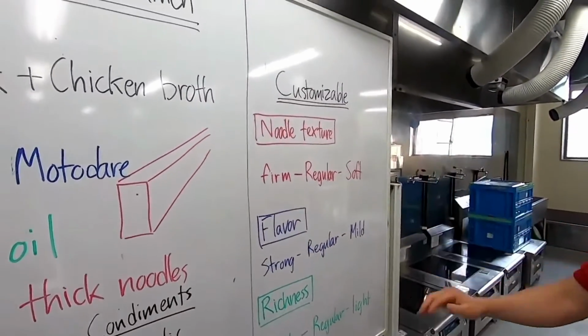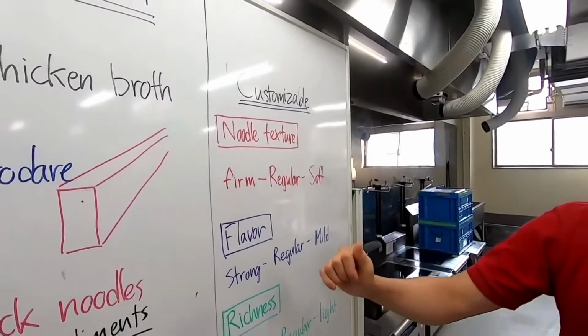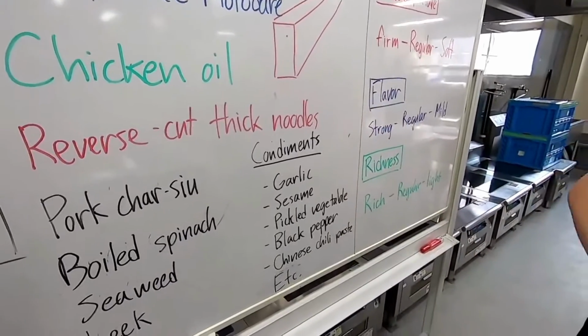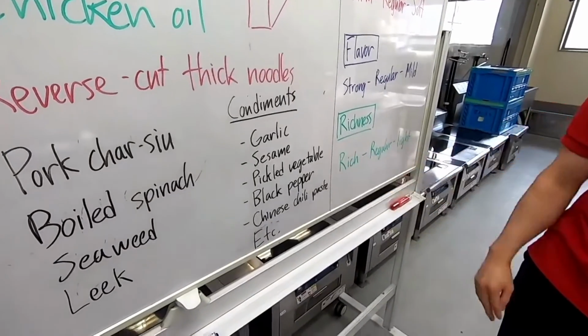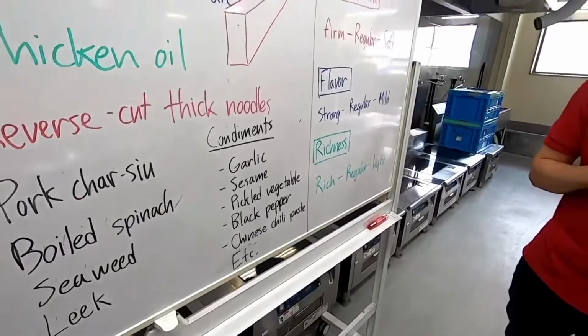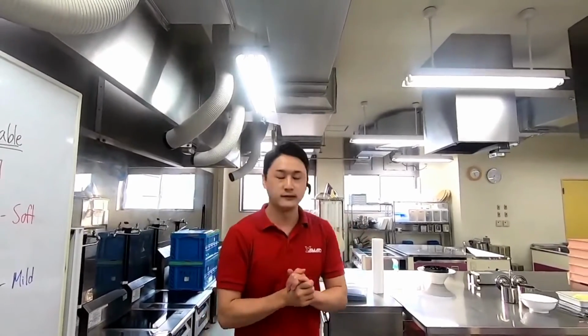And not only these 3 points, usually on the tabletop, they usually have a whole bunch of add-ons that you can use. Garlic, sesame, pickled vegetable, black pepper, and Chinese chili paste. So there's a whole bunch of add-ons on the tabletop, and you can adjust it into your preference. So Ie-kei is all about customizing into your preference.